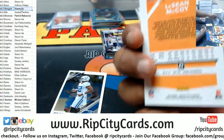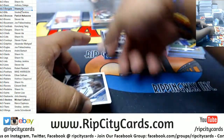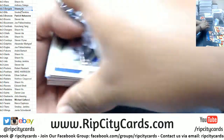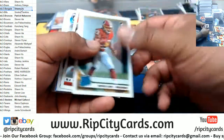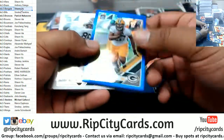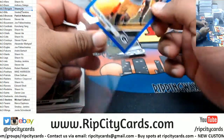LeSean McCoy, Chiefs, /199. That Chiefs Bears game might be good today. What up, Fitz? Look at your Jets trying to spoil the season for the Steelers. Dexter Williams, Packers, /150.